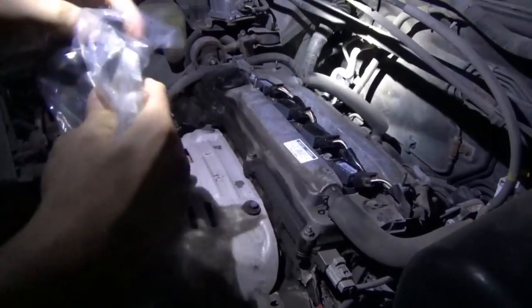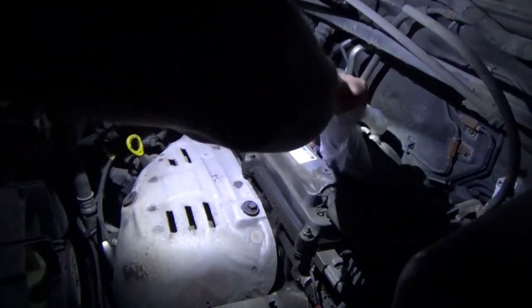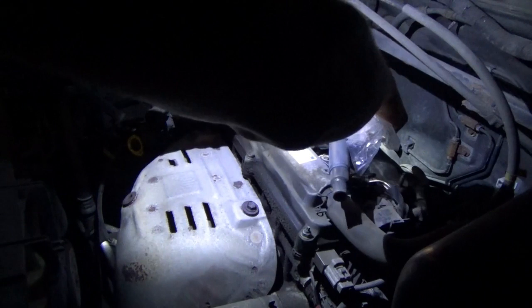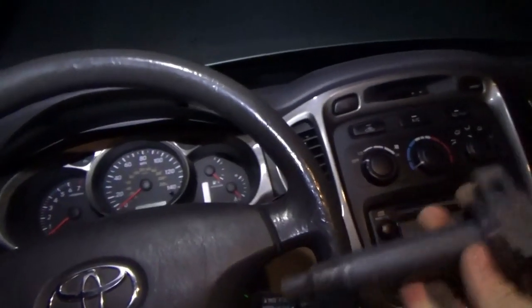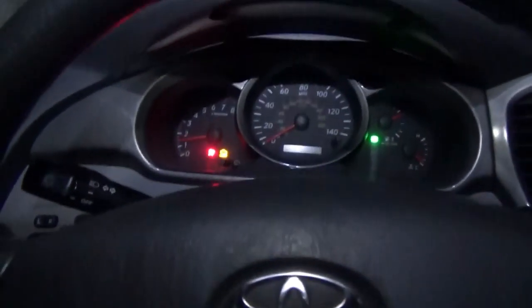Alright, here we go. Back to the OEM, the original. So we moved the bad one to number 3, right? Put that sucker in. Should be good to go. See if it runs. This is great. People say, oh, why do you keep the old parts? Well, I think you should get another new coil and throw it in the glove box. Oh yeah. Woohoo! Sweet.